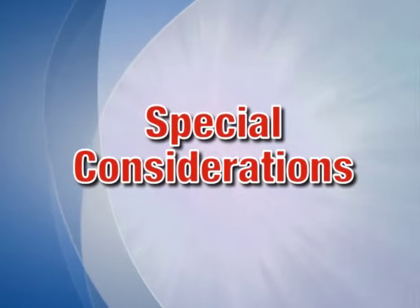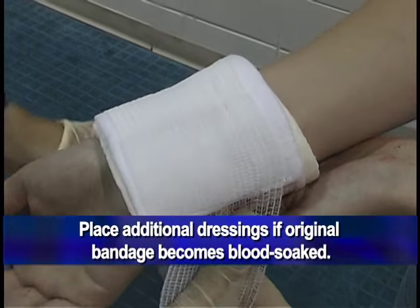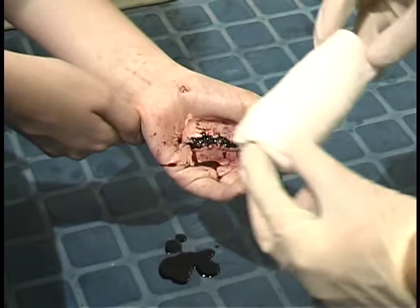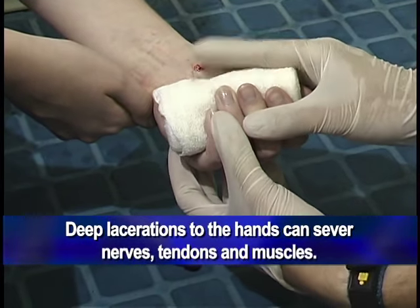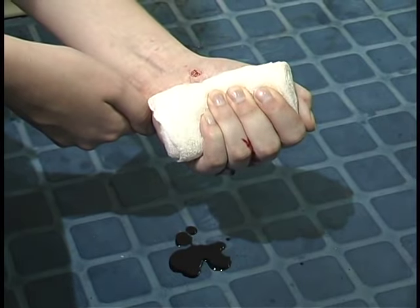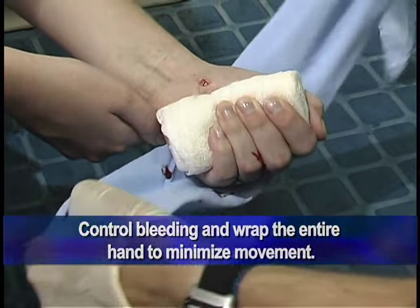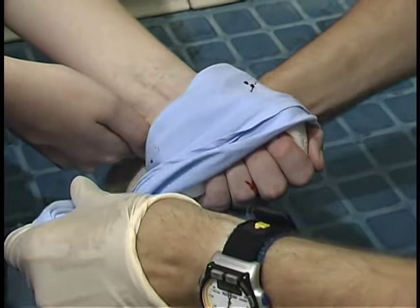Special considerations for bleeding. Place additional dressings if the original bandage becomes blood-soaked. Deep lacerations to the hands can sever nerves, tendons, and muscles. Control bleeding and wrap the entire hand to minimize movement. Seek medical attention.